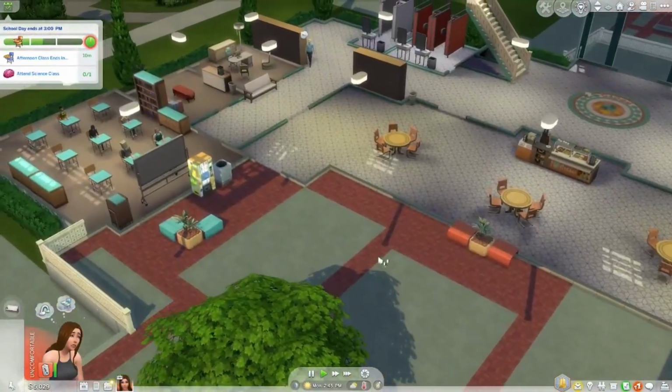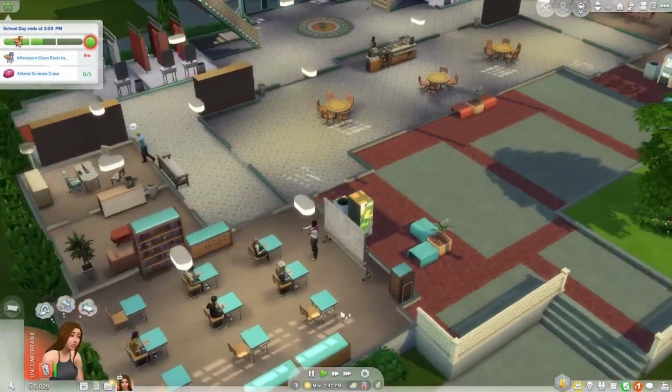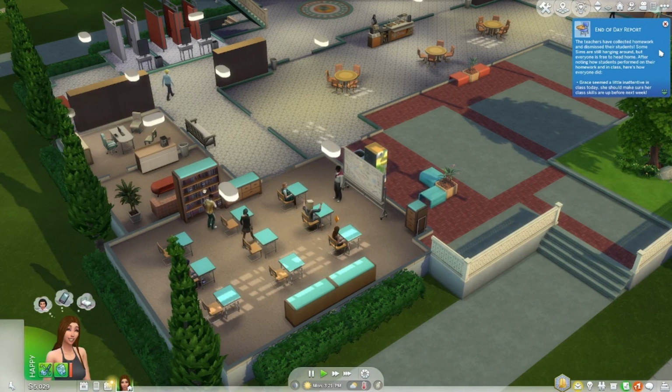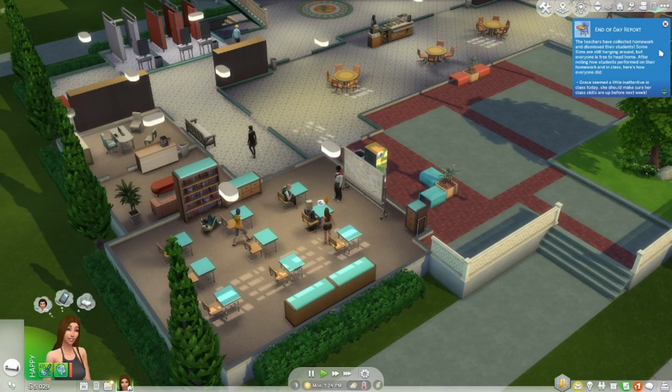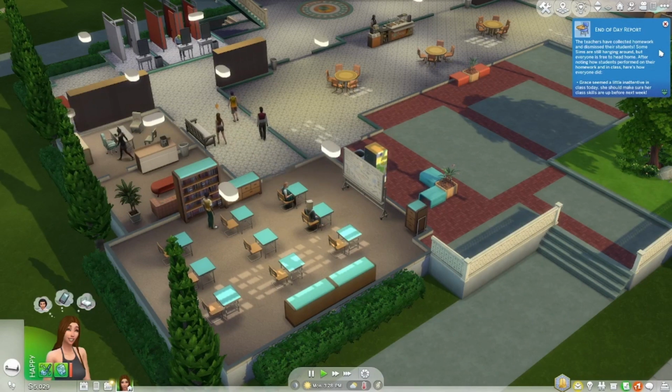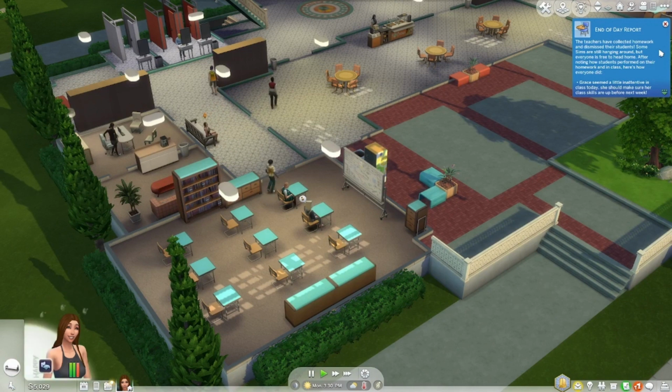Is this even the right class? Oh no. The teachers have collected homework and dismissed their students. Some Sims are still hanging around, but everyone is free to head home after noting how students performed on their homework in class. Here's how everybody did. Grace seemed a little inattentive in class today. She should make sure her class skills are up before next week.